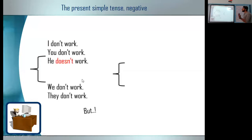He doesn't work, also with s. She doesn't work. It doesn't work. Is it clear? Again, I don't work. You don't work. We don't work. They don't work. But with he, she, and it, which is they love what? Yes, they love s. So I make the negative with doesn't. So I said he doesn't work. She doesn't work. It doesn't work. Okay?